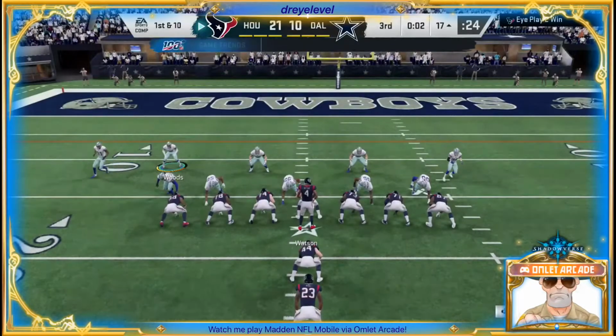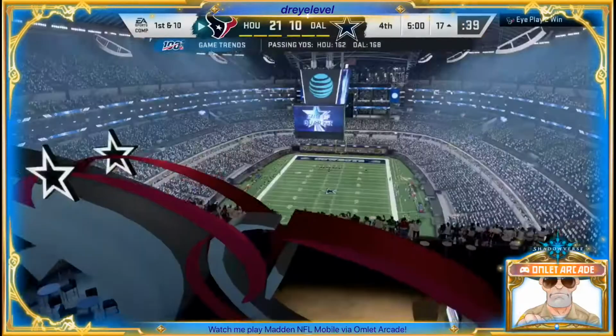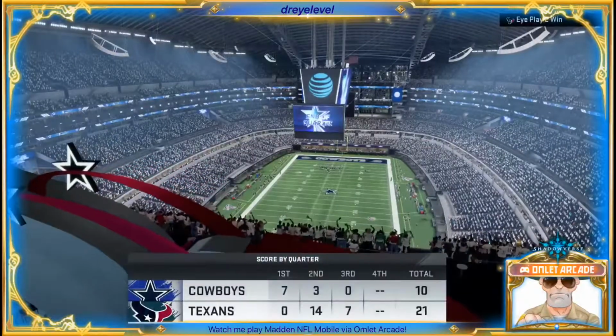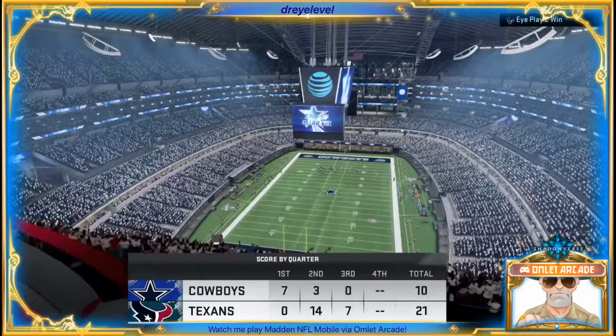Now this will probably be the last play of the quarter. And that is going to do it for this third quarter of action. We'll return with more after this.